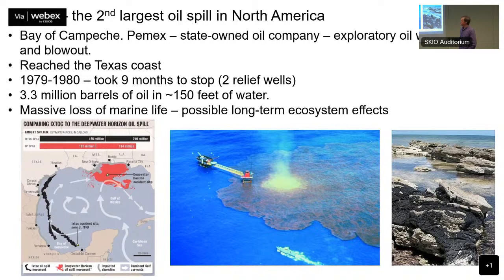And when this oil spill happened, you can see it was really influenced by that current that comes into the Gulf and then loops around this way, or clockwise. And so the oil, when it started leaking, actually ended up off of the Texas coast pretty quickly.